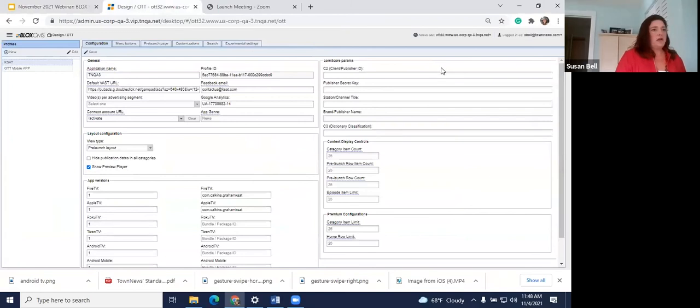So I just wanted to walk you through the different customizations that you're going to see that we've included. This release just went out this week, so these are live on your site, but they will not be active until we push your new applications live.